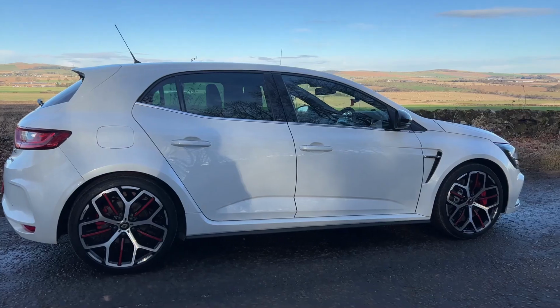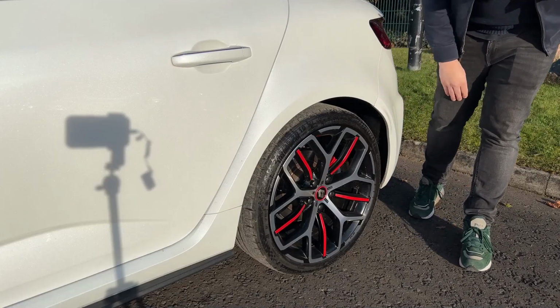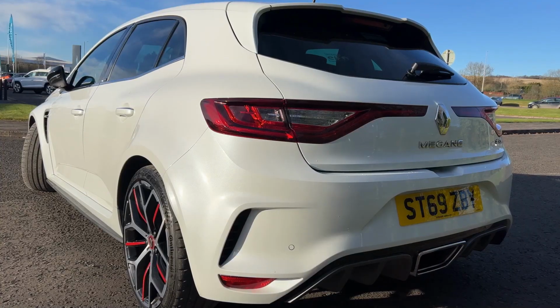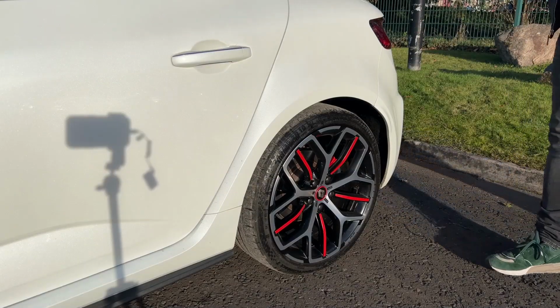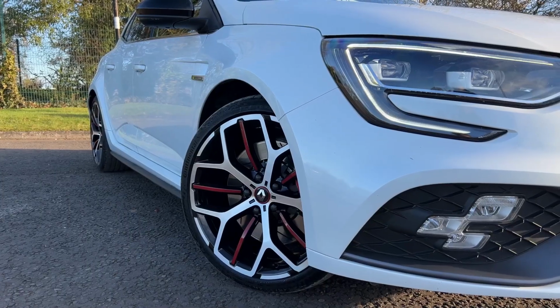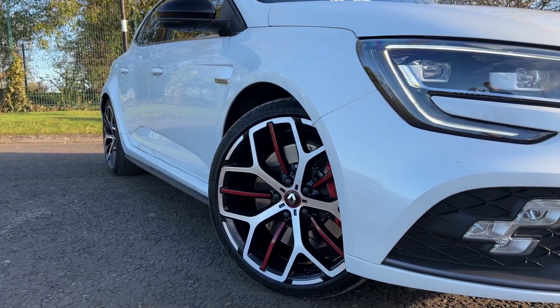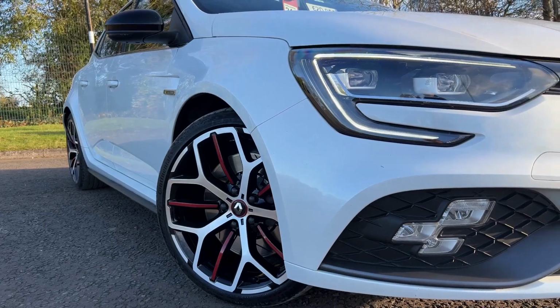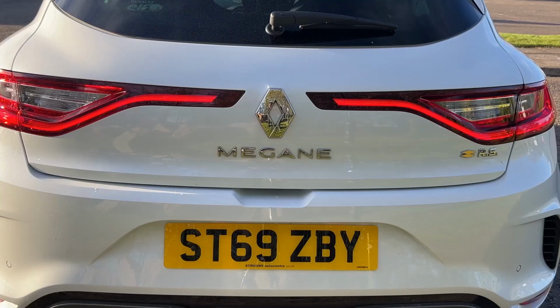Now on the rear of the car it does feel quite wide in its presence here. We've got this little lip here on the back of the bumper just to make it look a little bit wider, well, it is a little bit wider. And overall from the rear three quarter it does look really good, and just different again from the standard Megane just because it is a little bit wider overall, and that's kind of what you're going to take away from the side. We do have chrome strips on the door handle. It does say 4Control there on the B pillar and some chrome at the bottom of the window.